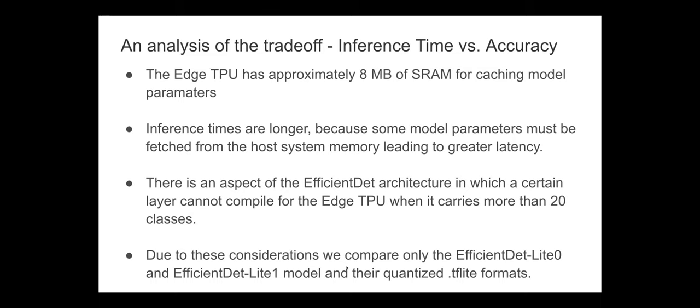Certain design considerations in the Edge TPU forced us to go only for EfficientDet-Lite0 and EfficientDet-Lite1, because if we chose a compound scaling coefficient greater than 1, it would have to fetch some model parameters from the host system memory, that is the Raspberry Pi, which would increase the latency associated with inference. And we really didn't want that. So we analyzed the accuracy we were getting between the first two compound scaling coefficients, Lite0 and Lite1, versus the higher-order ones. We found that after quantization, using the coefficients 0 and 1, we were able to get comparable results in accuracy and inference time. The results are summarized in the next slide.